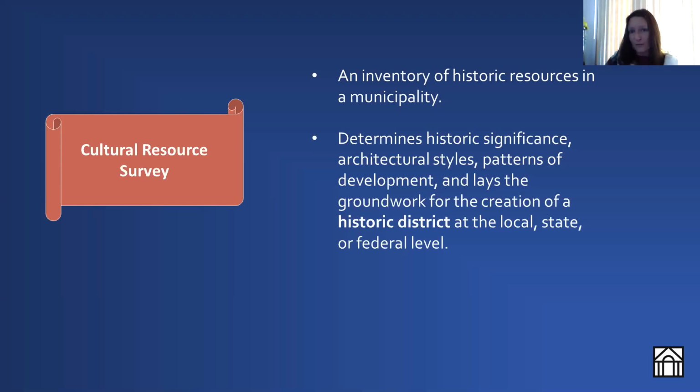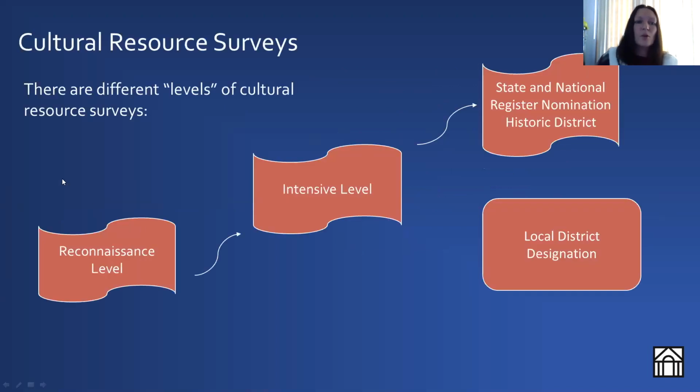This is important for a number of reasons. Cultural resource surveys can lead to listing on the state and national register as a historic district. You can have buildings listed individually or as a district. But when you list a district, you include all the eligible buildings in that area, and it provides incentives to the property owners in caring for their buildings. And we'll talk a little bit about that in a moment.